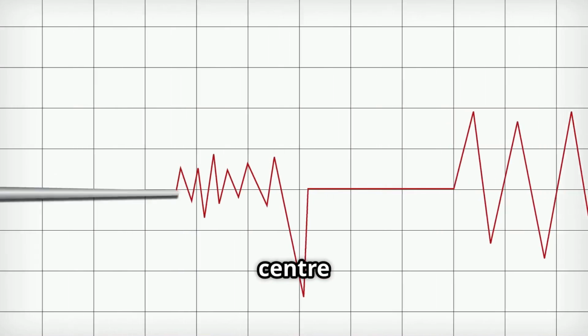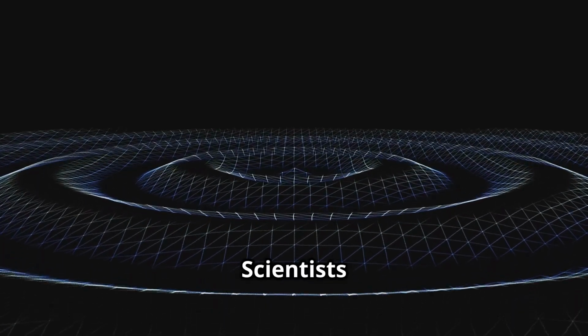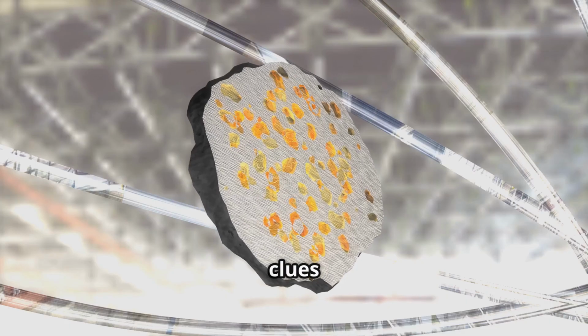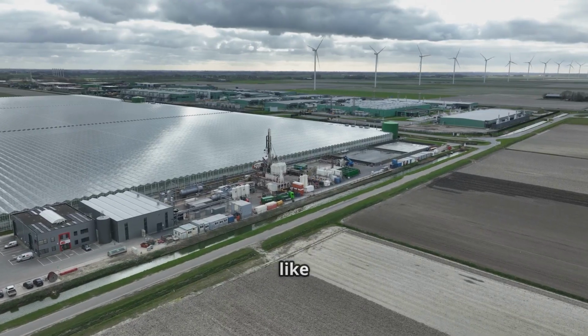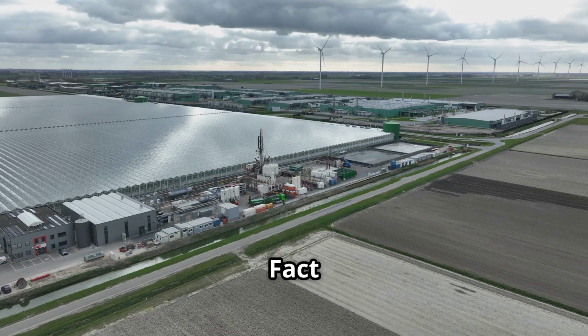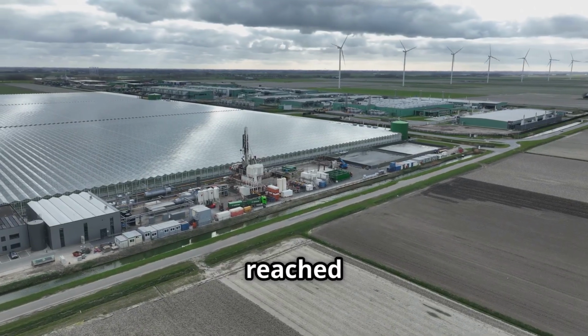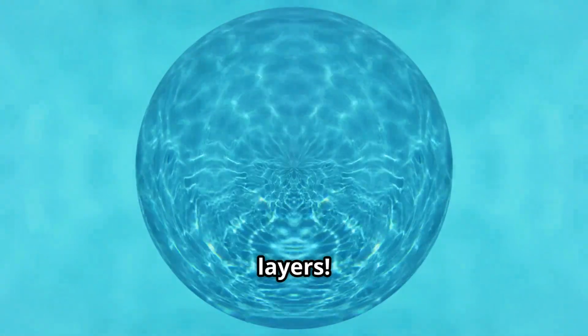If we've never been to the center of the Earth, how do we know it's there? Seismic waves. Scientists study earthquake waves to see how they travel through layers. Volcanoes. Magma from the mantle gives clues about Earth's interior. Meteorites contain iron and nickel, like Earth's core. Fun fact, the deepest hole ever dug, the Kola super deep borehole, only reached 12 kilometers into the crust. That's like scratching the surface of Earth's layers.